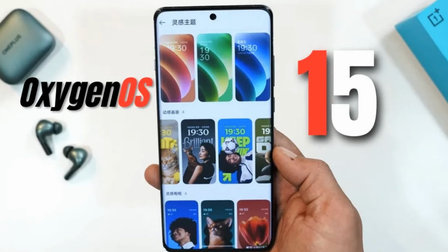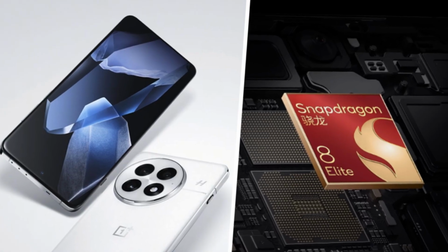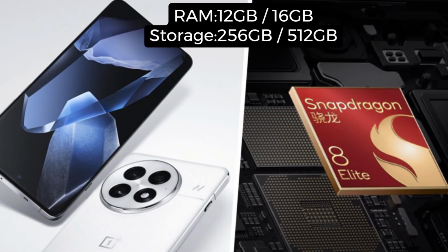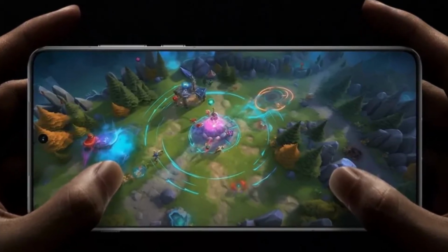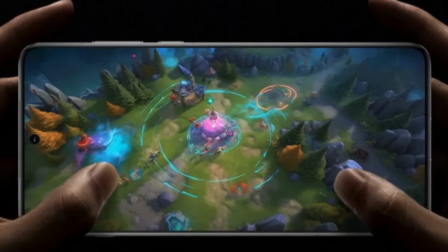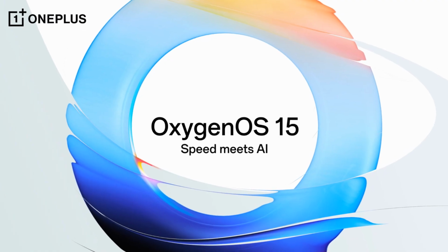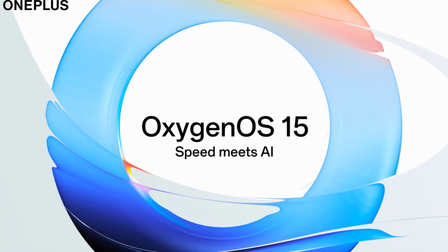Under the hood, the OnePlus 13 is powered by the mighty Qualcomm Snapdragon 8 Elite chipset. Paired with either 12 GB or 16 GB of RAM, this phone breezes through multitasking and gaming without breaking a sweat. It's one of the fastest Android devices on the market right now. Plus, it runs on Android 15 with Oxygen OS, which is super clean and customizable.